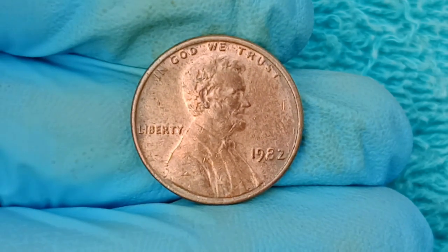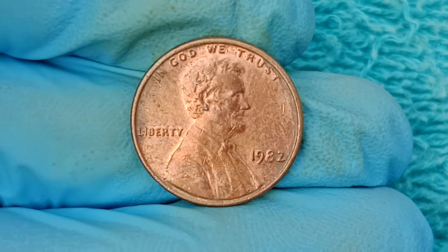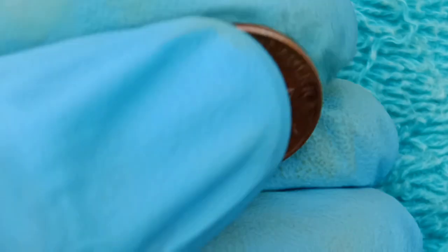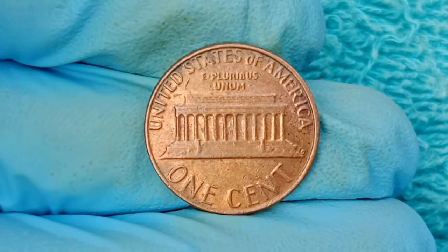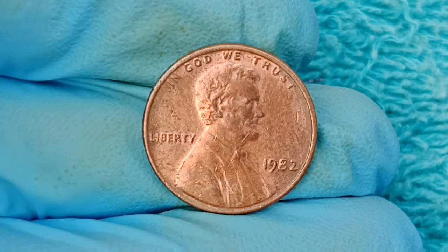coinage history, the year 1982 itself, a time when the U.S. Mint underwent one of the most significant changes in cent production since the Lincoln cent was introduced in 1909, because due to rising copper prices and the increasing cost of materials, the U.S. Mint decided to change the composition of the penny from 95% copper and 5% zinc to a much cheaper alternative, a zinc core with a thin copper plating.